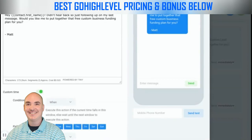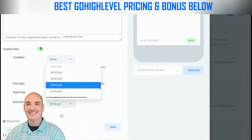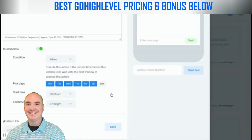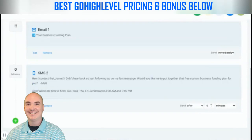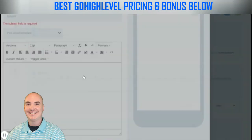Now, for the timing, I do put a custom time here because we usually send this out like two or three days after if there's no response. I don't typically like to do it on Sundays, and then for the start and end time, I usually just change this to 7 p.m. This shouldn't happen, but again, you just want to cover your bases. You don't want to accidentally send somebody a text message at 3 o'clock in the morning, so just be careful with that. And then we're going to change this to after 2 days.